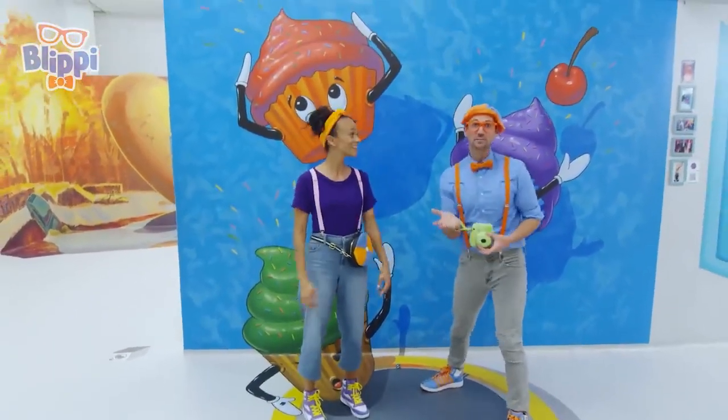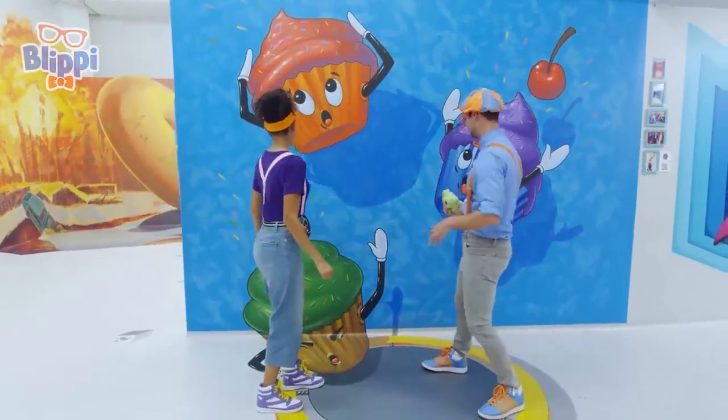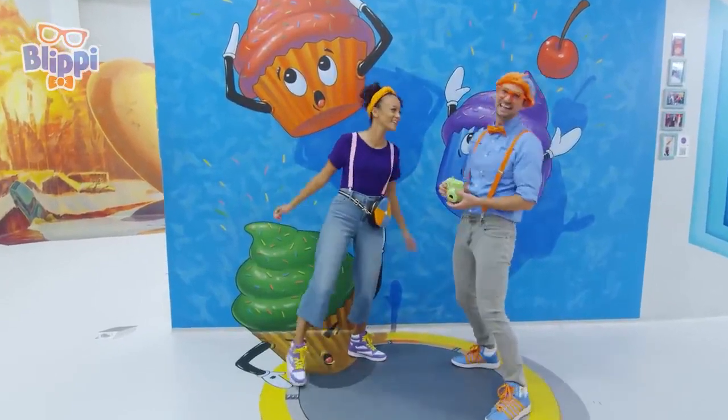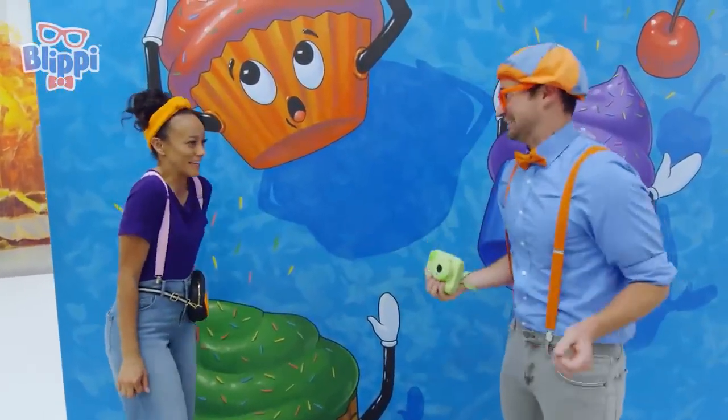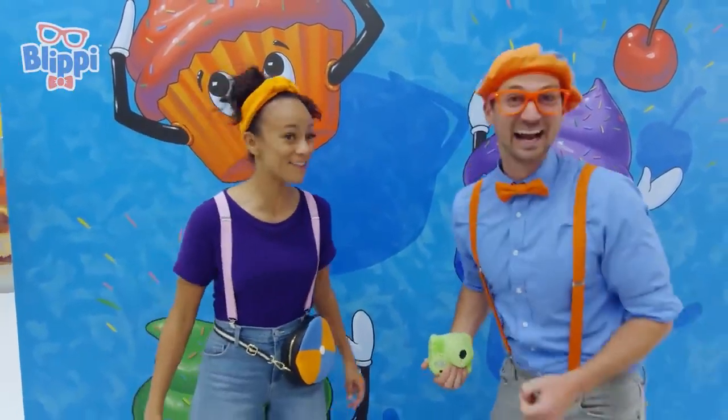Hey, Mika, what cupcake would you want to eat? Probably the purple one. I would probably pick the orange one. Yeah, yummy. Should we jump some more? Yeah, let's do it.